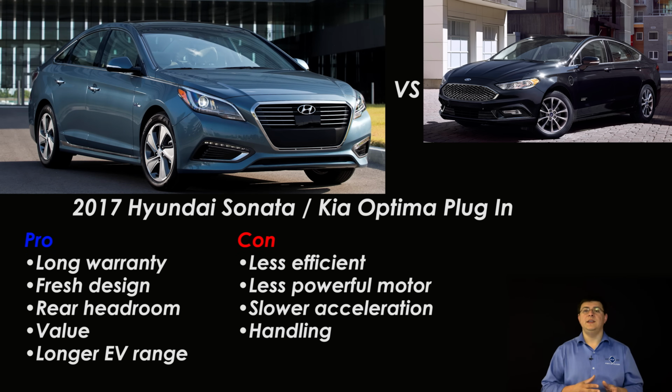Sort of like we see in the BMW, the Hyundai Sonata and the Kia Optima hybrids use an electric motor and a traditional automatic transmission. In the case of the Sonata and the Optima, it's a 6-speed front-wheel drive transmission.